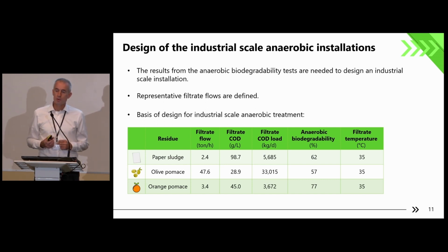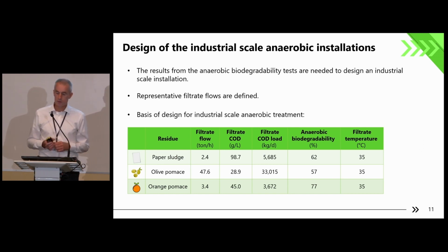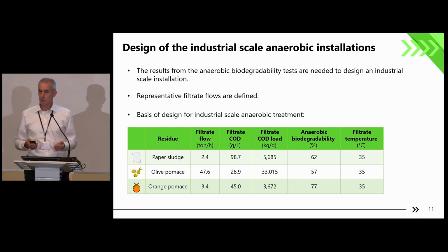Now, for us to design a full-scale installation, what we are interested in is the kilograms of organic material per day coming into this anaerobic installation, and that are listed in the column filtrate COD load. So that's just over 5.5 tons of COD for the paper sludge case, 33 tons for the olive pomace case, and 3.7 tons for the orange peel case. Now, the anaerobic biodegradability is basically the averages of what I showed you before for the tests that we did. And for the filtrate temperature, in all cases, we assume 35 degrees, because that's, let's say, the optimal temperature for anaerobic treatment. So this is basically the basis of design for the industrial scale design.